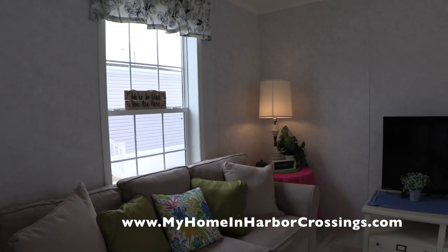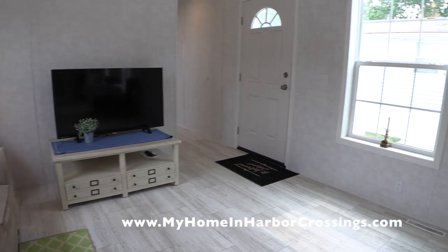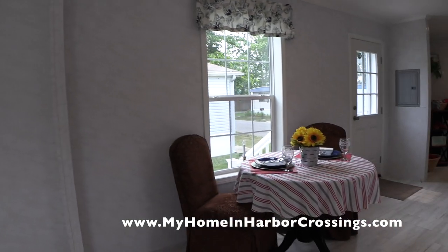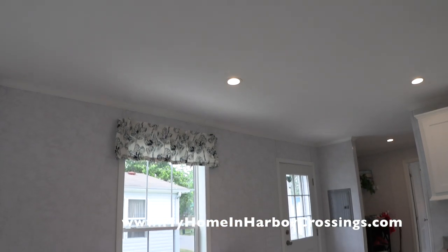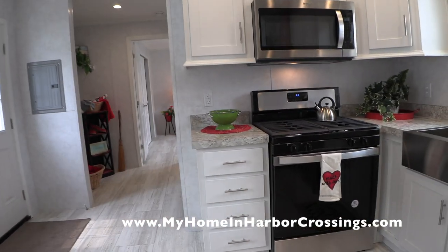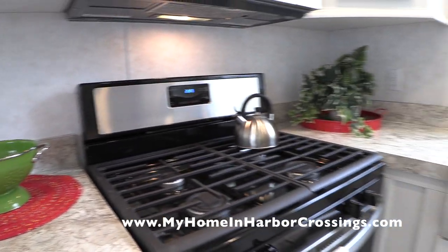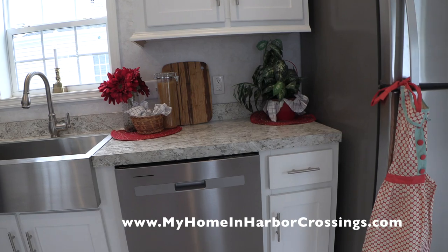So at the end of this video, you're gonna see before and after pictures with the house empty and then with the house furnished to give you an idea of what it looks like. So here's the kitchen area. And that little table's tiny, but you could have a much bigger chair and tables. Here's the kitchen area. You've got a formica countertop, and the little backsplash is also made of formica.